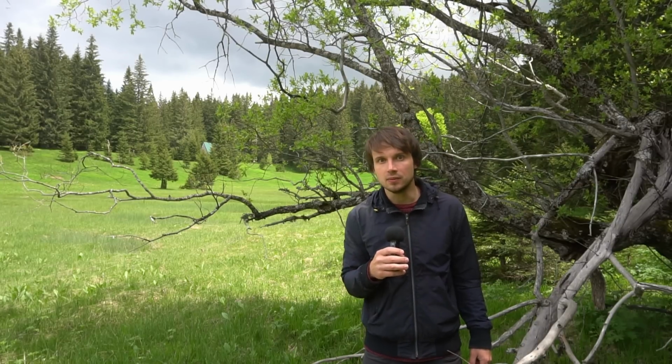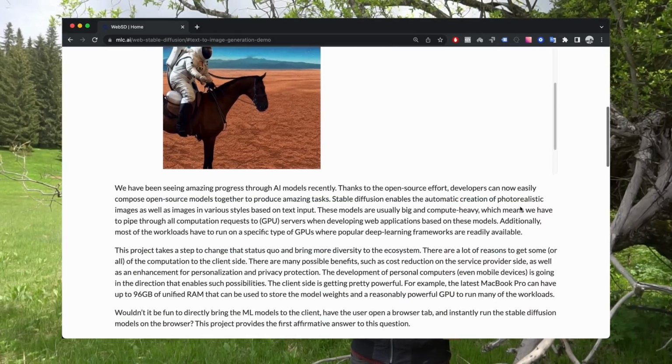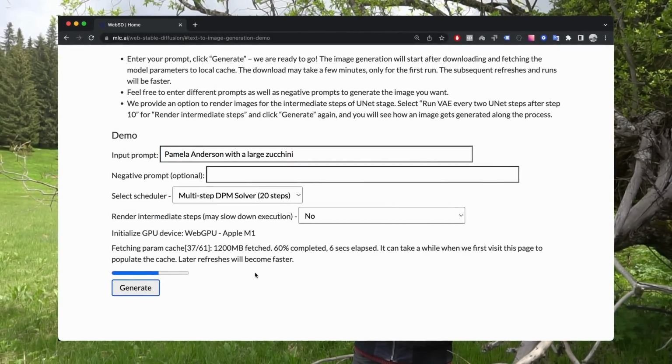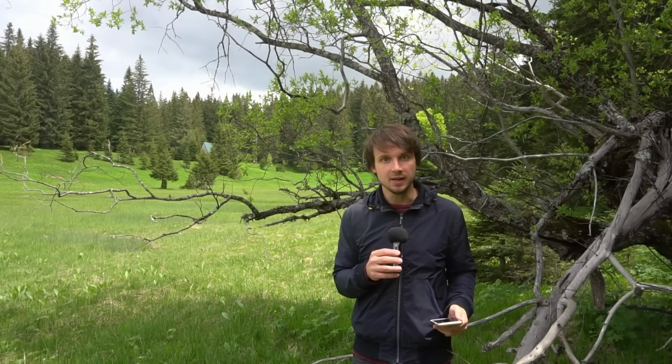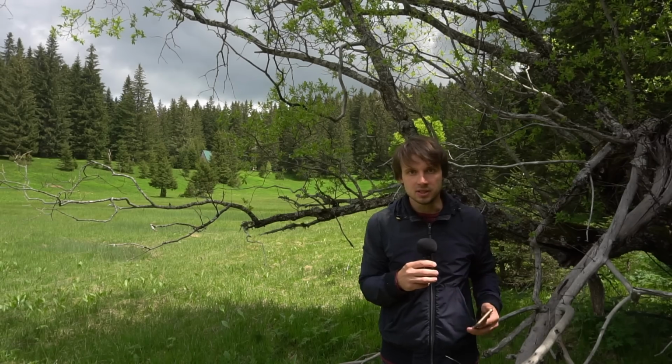Sure, but what if you're in a desperate need of observing Pamela Anderson? Or somehow otherwise visually rich content? Here is the Web Stable Diffusion, AI that generates images from text prompts. It's the world's first stable diffusion that's completely running in the browser. Will it also be able to completely run offline in the future? Will we be able to accurately recreate images from the web using AI without the internet connection? Let me know in the comments if it would make sense or if I'm completely crazy.